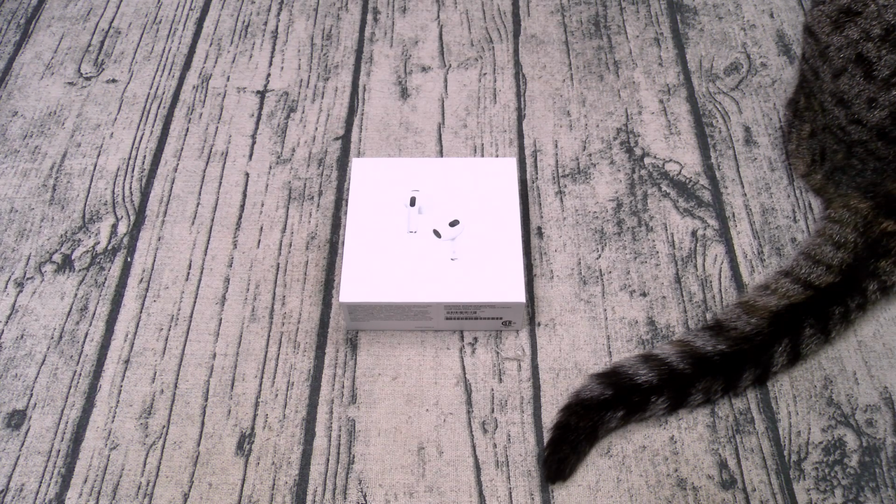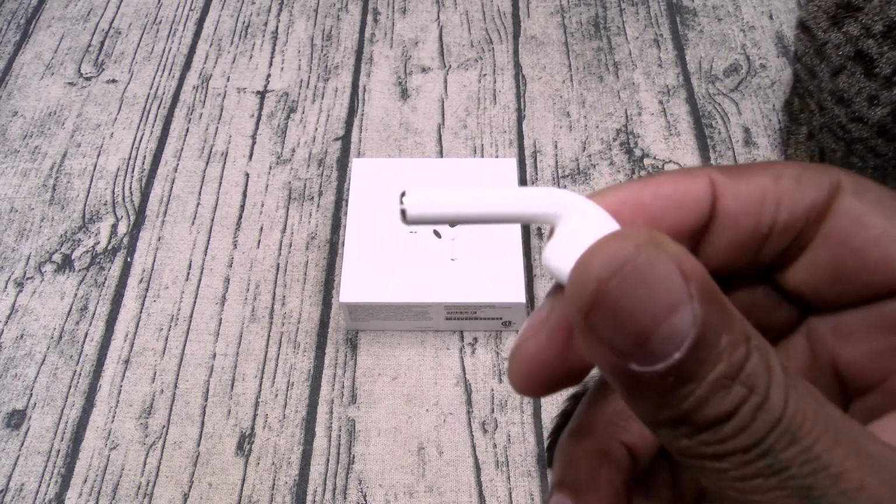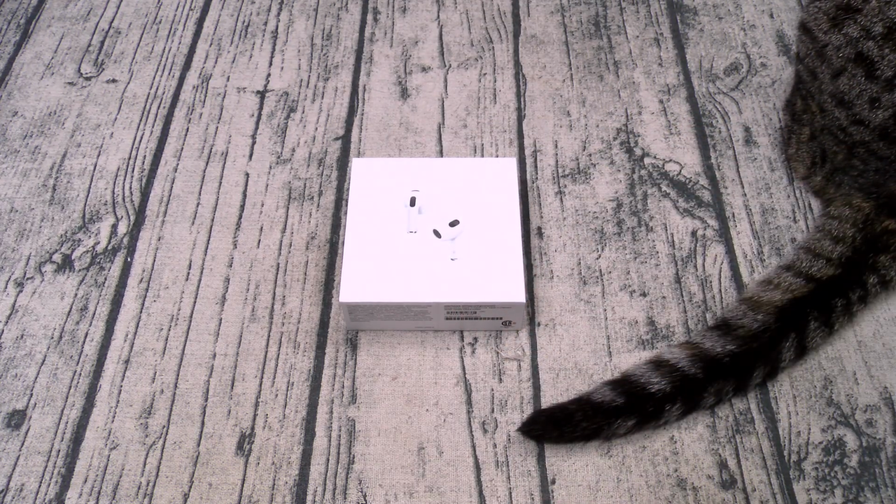And lastly, the biggest upgrade in my opinion, the stem is 33% smaller than the AirPods and AirPods 2. Now, if you watch my videos, you know how I feel about these. I hated this long stem. Now it's a little bit shorter, like the AirPod Pros.